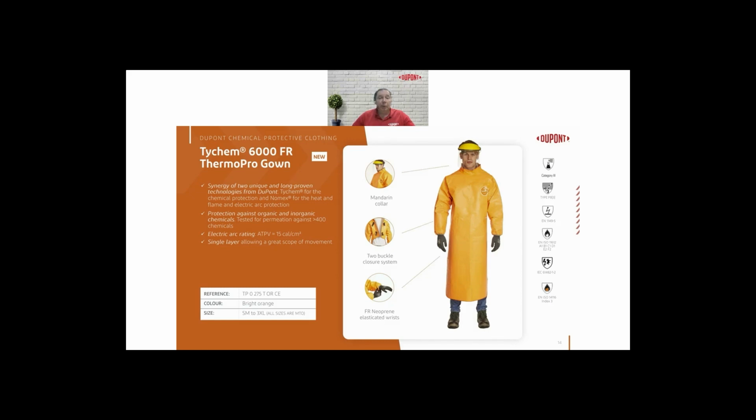It is anti-static, of course, and it offers protection against an electric arc, having an ATPV of 15 cal per square centimeter, which for a material that only weighs 268 grams per square meter is extremely good. It is also a very long gown, going from the neck right down to the shin. It has in the back 2 buckle closure systems, and it has FR neoprene elastics to make sure that the elastics are, of course, not burning on the sleeves.